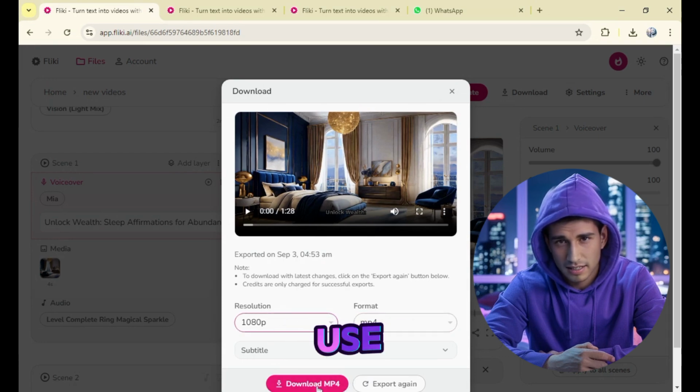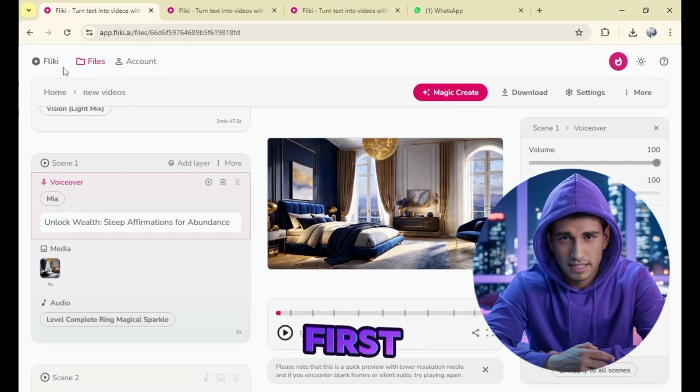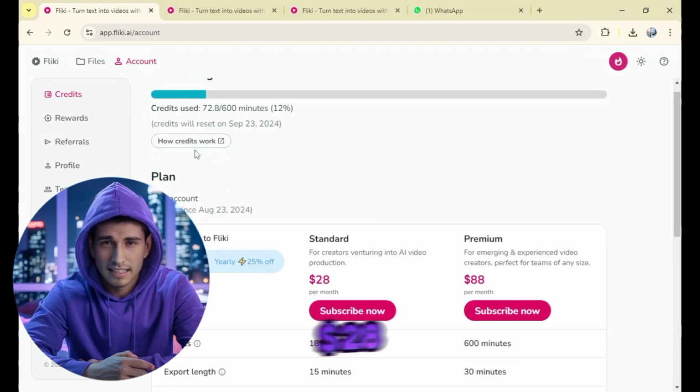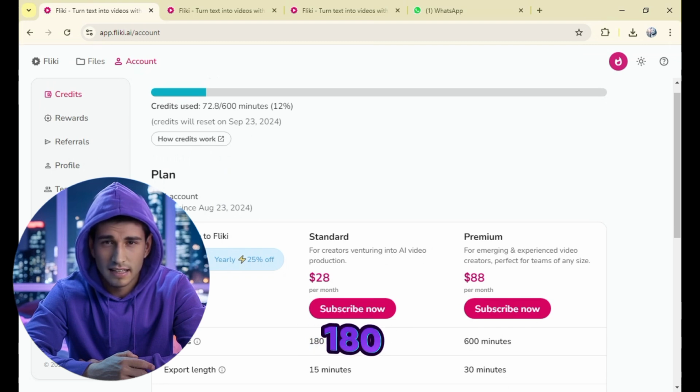Let me show you how to use this tool for free. First, let's check the pricing. This AI tool works on a credit system. You can choose the standard plan for $28, which gives you 180 credits. Premium plan costs $88, and you'll get 600 credits with it.